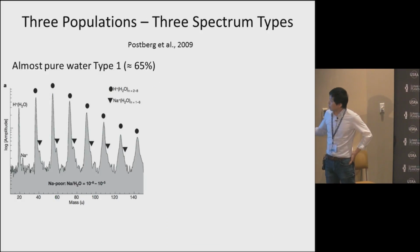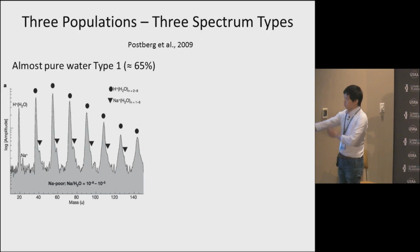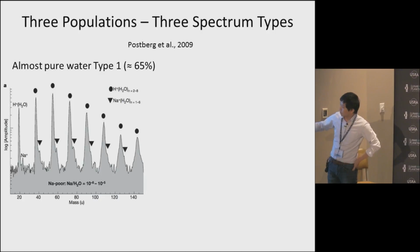The first thing CDA sees in Saturn is water, which makes perfect sense because, as Bill laid out, Saturn is an ice-rich system, and we suspected the E-ring is made of water. And here are the clusters of water cations. We have a relatively moderate mass resolution, but you can still tell the water clusters.